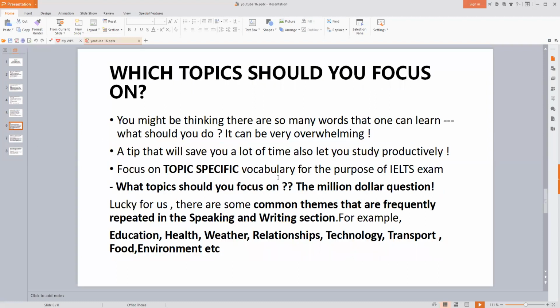Now let's move to the next one. Now, which topics should you focus on? I know this one you might be thinking to yourself, this is so much work. I might read a small article even and I won't know so many words, right? And I'm sure that it is very overwhelming. But guys, I'm going to give you a tip that will save you a lot of time. And it actually helps you to study productively for your IELTS exam.